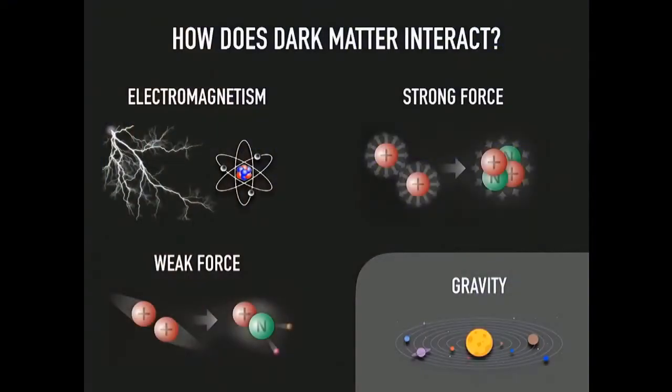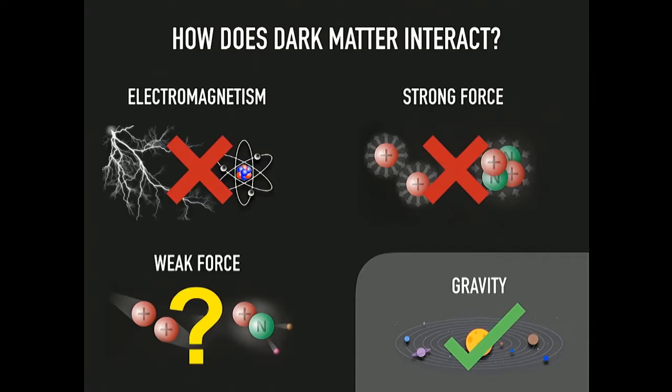What do we know about dark matter? Well, of course, it interacts gravitationally. That's how we know it's there. It doesn't interact through electromagnetism. We'd be able to see it. It doesn't interact by the strong force. It doesn't seem to interact with cosmic rays, which are made of protons. Maybe, just maybe, it interacts through the weak nuclear force, which would give us a way to be able to see it and learn more about its properties.